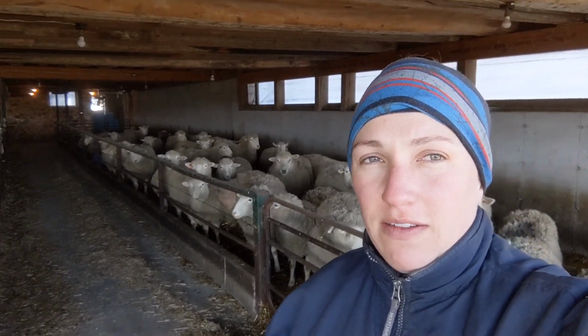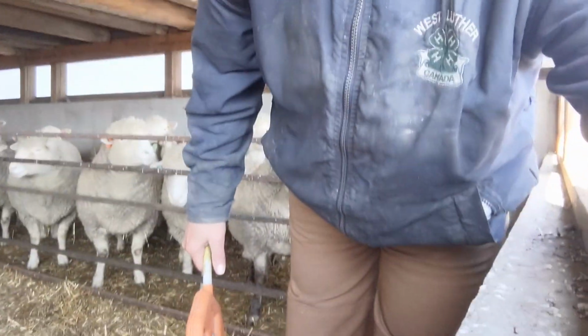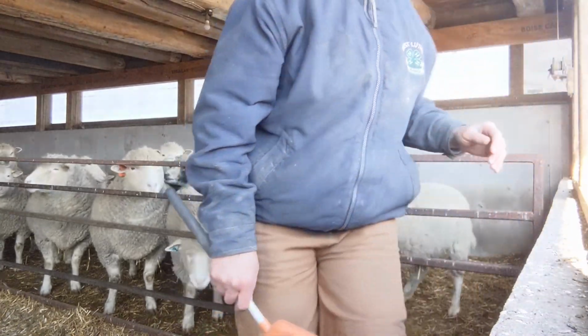Basically, we don't feed them for about 24 to 36 hours to make sure their guts are empty so they're more comfortable while shearing. And now we gotta chase them upstairs. So I've got my handy shaker paddle, makes a bit of noise. I'll sit this down and we'll chase some sheep upstairs to the handling system.